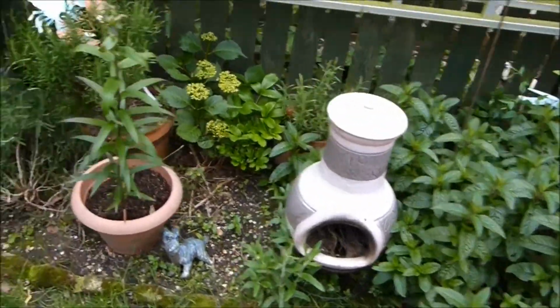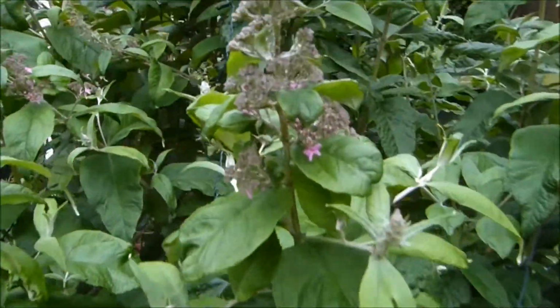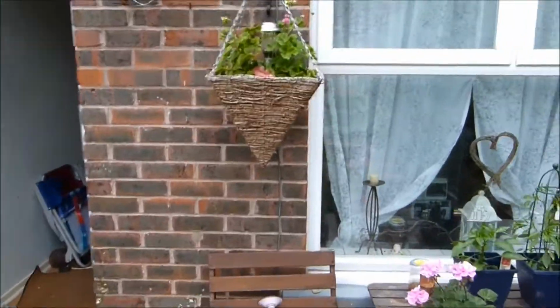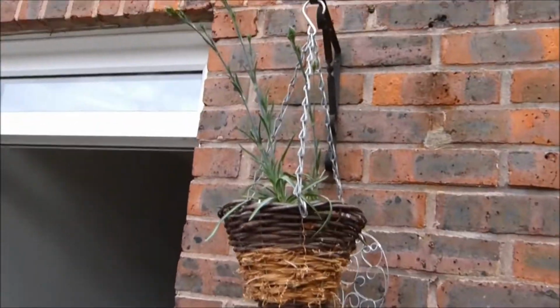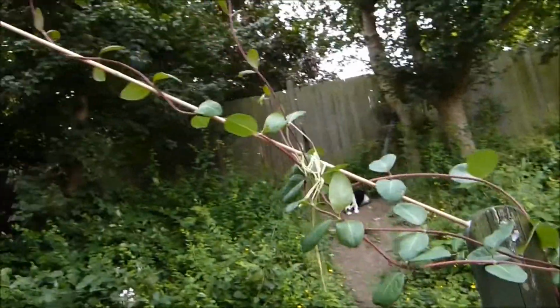Yes, this one growing in the pot, doing well. A little bit of hint of colour on the butterfly bush. Hints everywhere. Hands is looking a bit weaker. Climber, doing well. But anyway, we come to the end of this thing.